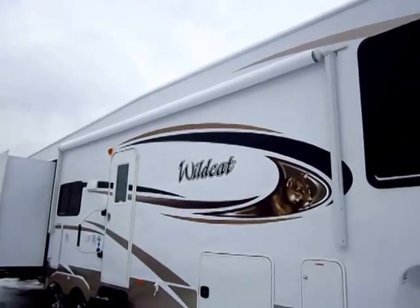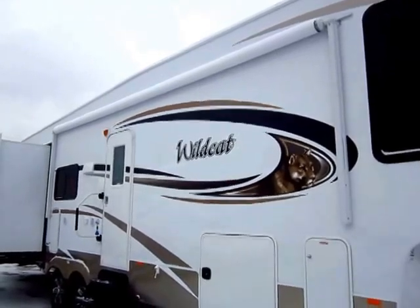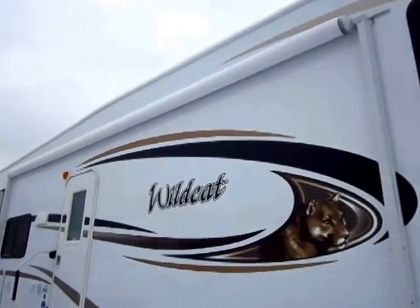Power awning, push button operated. You can stand inside, run your awning in and out, never have to go outside, get wet, cold, wind battered, any of that. There is also a big LED light strip at the base of the awning so you can see outside.